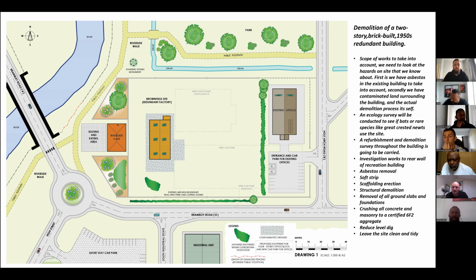Also, what we're going to do is carry out an ecology survey just to see if there's any great crested newts in the building. We're also going to carry out a refurbishment and demolition survey. That's just going to be throughout. And investigation works to the rear wall of the recreation building also. The actual sequence and the scope of works will follow.